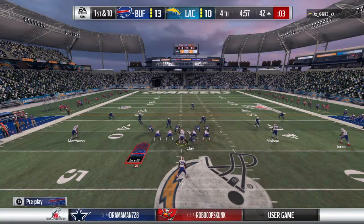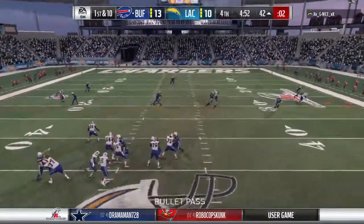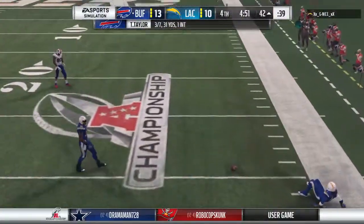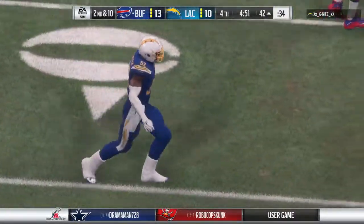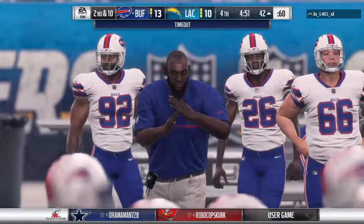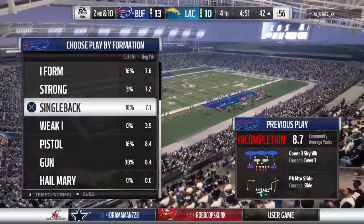The play clock's running down. They go play action here on first down. He couldn't quite hold it. Got hit. Ball pops out. Incomplete. That was very well timed there defensively because it's not a bad throw, but the collision came at the exact time he was reaching to bring in the football. Really, really well done. Decent offense, just better defense. I think you're right.